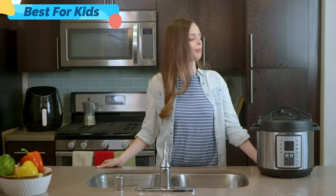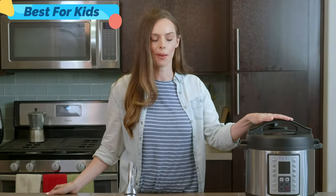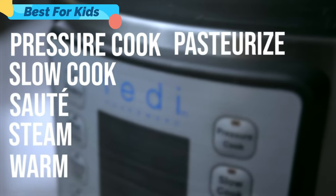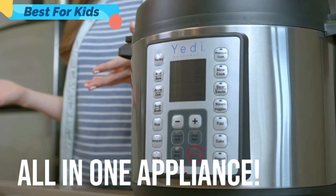Fortunately, the Yeti Total Package Pressure Cooker is here to change all that. This little baby is a 9-in-1 modern-day miracle. It can pressure cook, slow cook, saute, steam, warm, pasteurize, make cakes, yogurt, and cook rice. Plus, features 14 preset menu options, all in one kitchen appliance.